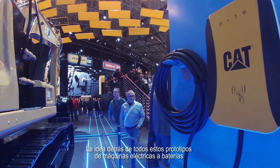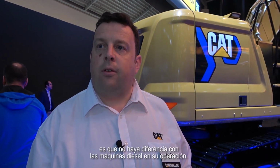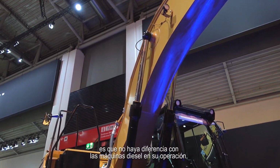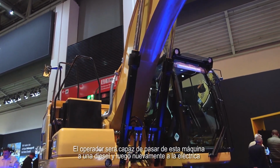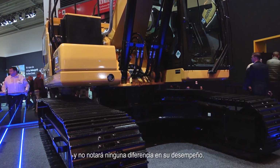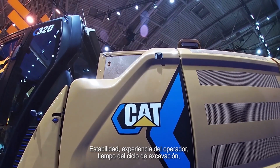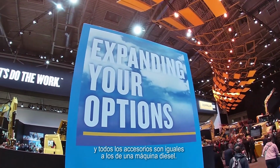The idea behind all of these battery electric machines in the prototype mode that we're in is that there shouldn't be any difference to a diesel engine customer's experience. You should be able to move from this machine to a diesel engine machine and back again and not notice any difference in performance. So stability, operator experience, cycle time, all of the attachments, everything is the same as on a diesel engine.